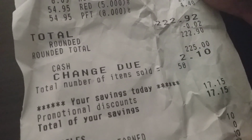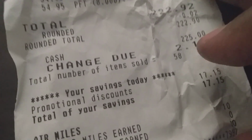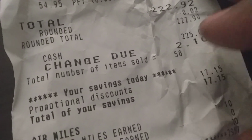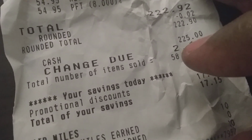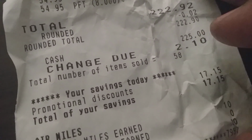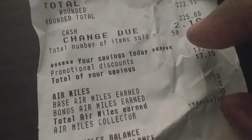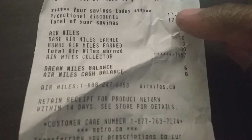I pay by cash because the card is declined. So I give the lady $225 cash. Then I got a change back, $2.10. And then the number of items sold is 58 items. You can see right there the savings. And then for the declined card is that one there.